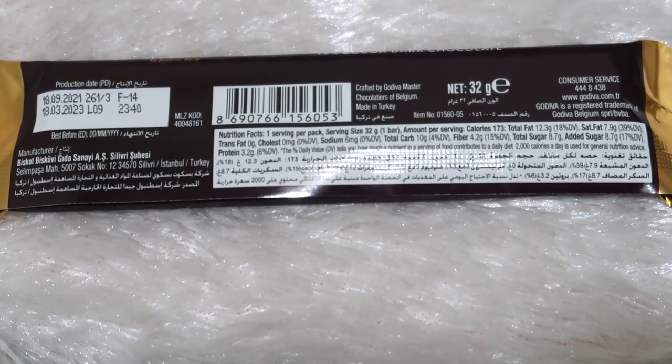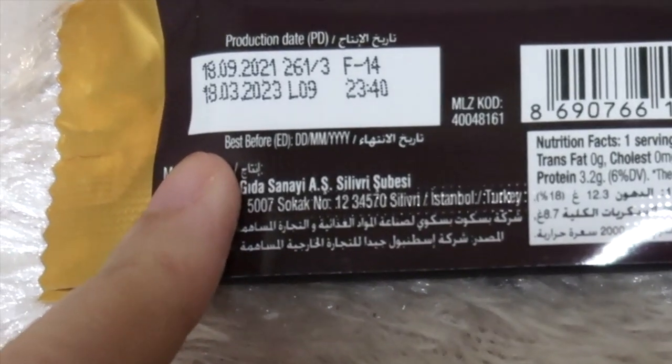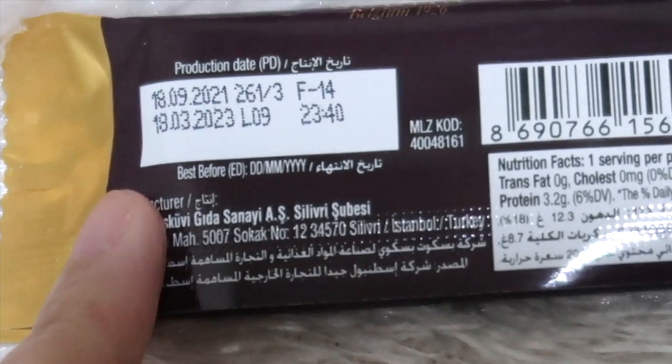Crafted by chocolatiers in Belgium, but this is made in Turkey. And it has a shelf life of 1 year and 6 months.